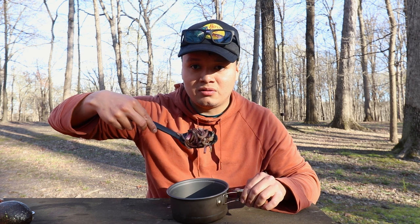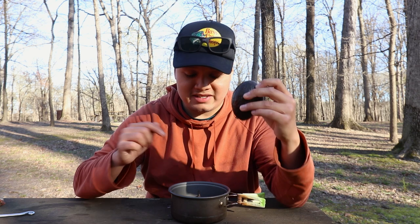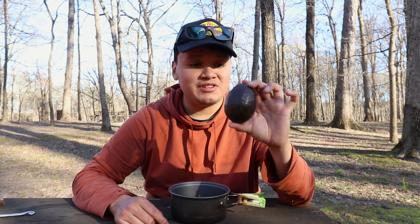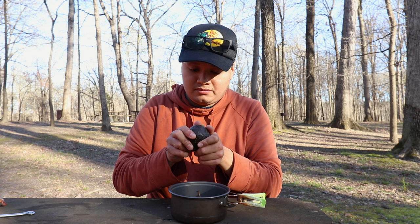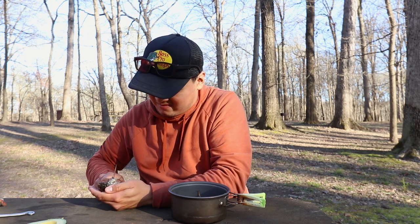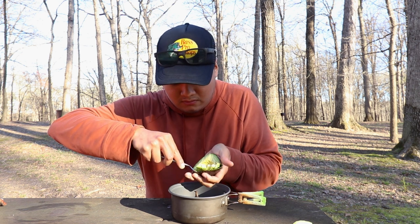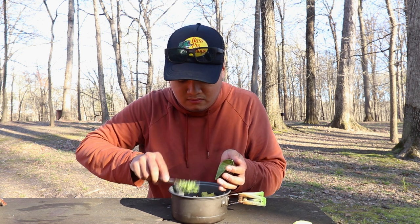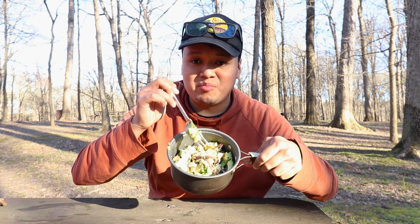We're gonna add our onions. Then I'm gonna have the avocado and I'm gonna put all of this in here. This is the ingredient that Matt from Fisherman's Life taught us all that goes excellent with fish, avocado. Beautiful. Look at that. That by itself already is gonna be fantastic. Fish, avocado, and onions. But there's one more ingredient to take this to the next level.